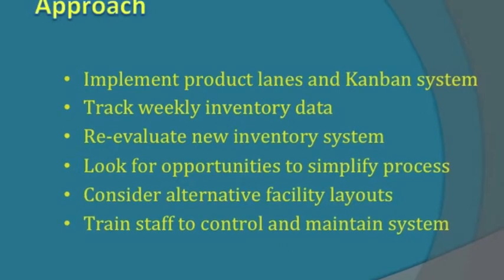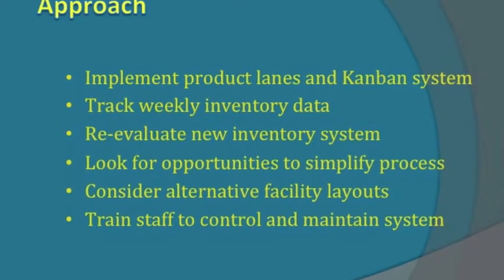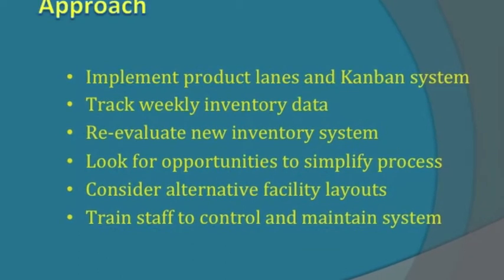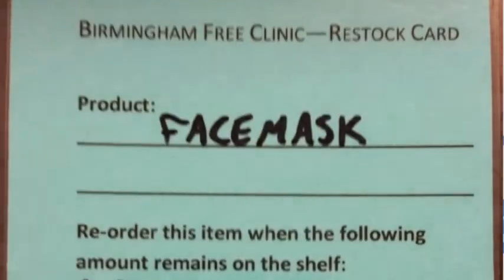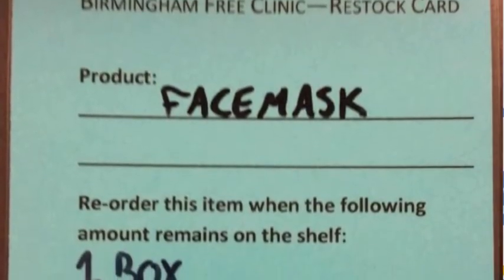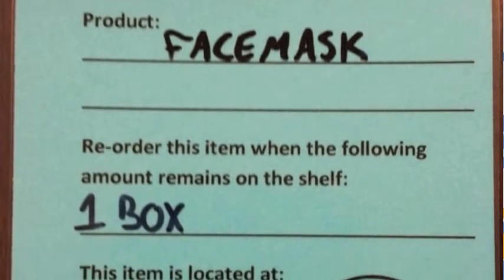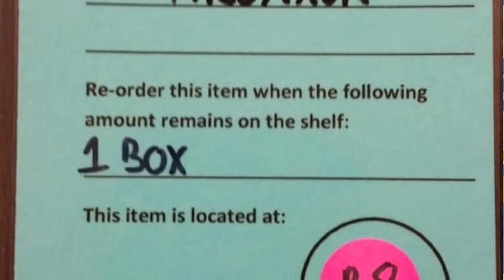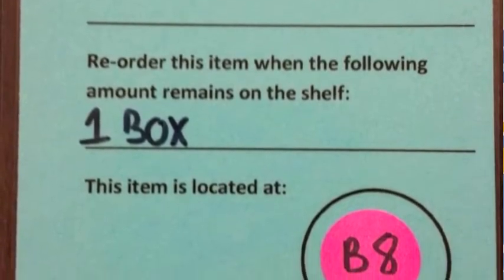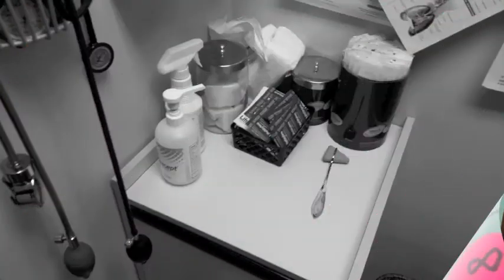To address these issues, the project team started by implementing a new Kanban-based inventory management system. The supply cabinets were organized such that each item had its own labeled product lane. Reorder cards that show the name, location, and reorder point for each item were made and set in their respective product lanes such that the minimum inventory quantity sat behind the card. When the last item before reaching the minimum quantity is used, the card falls forward and must be removed and placed in a designated and marked basket.